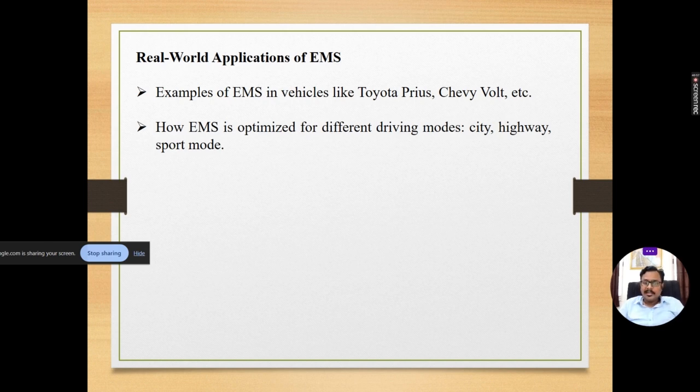Again, there are different modes of driving: city, highway, and sports mode. I mentioned only these three modes because the majority of vehicles have these three modes, with different names. Some vehicles may have city, highway, and sports mode, or some may have, instead of sports mode, an ultra mode or ultra power mode. That means the highest power is required by the vehicle.